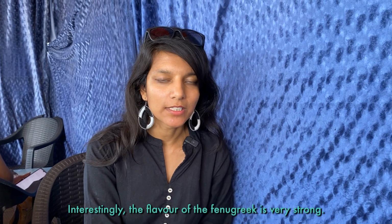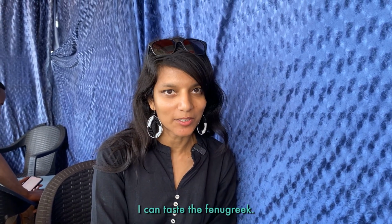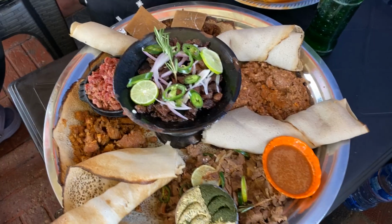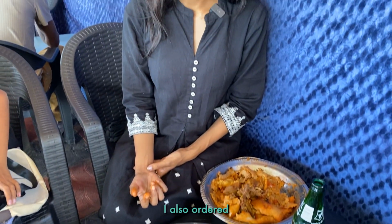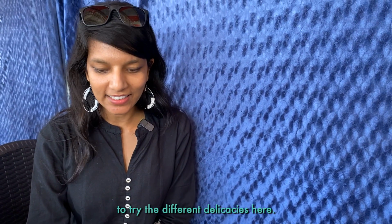Interestingly, the flavor of the fenugreek is very strong. I can taste the fenugreek. I've also ordered this entire platter of meat to try the different delicacies here.